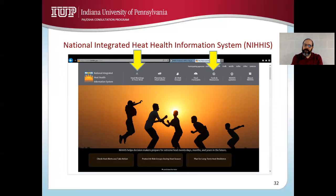And on the right, the yellow arrow on the right, the tools and resources, there's a lot of information there. And again, it can be used for planning your training, planning your written prevention program. And the link for that website was also provided two or three slides back.